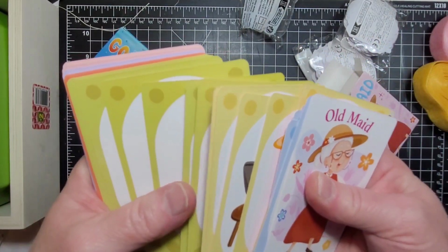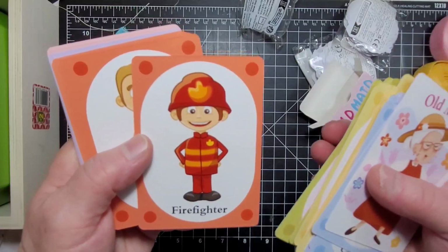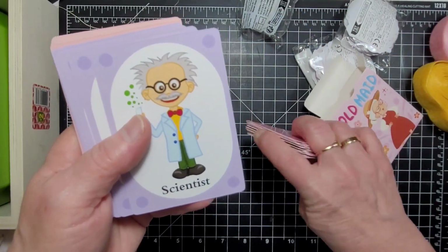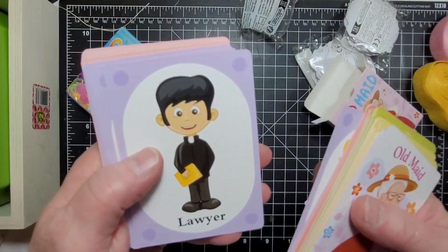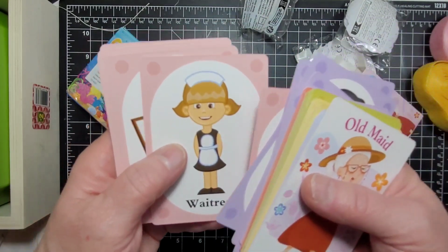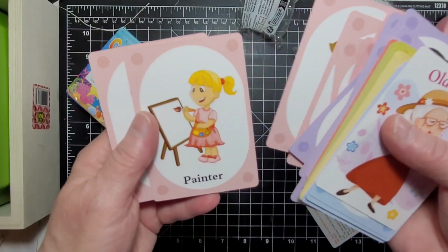Another gardener. A clown. Engineer. A cook. Fisherman. A firefighter. An athlete. The barber. The scientist. Singer. I love that. A lawyer. Magician. Scientist. It repeats in the last set. Astronaut. Waitress. A painter. That's me too. And a doctor. And then, of course, it repeats again.